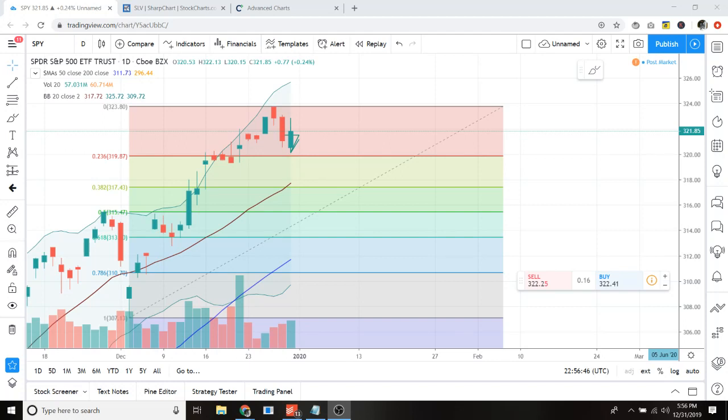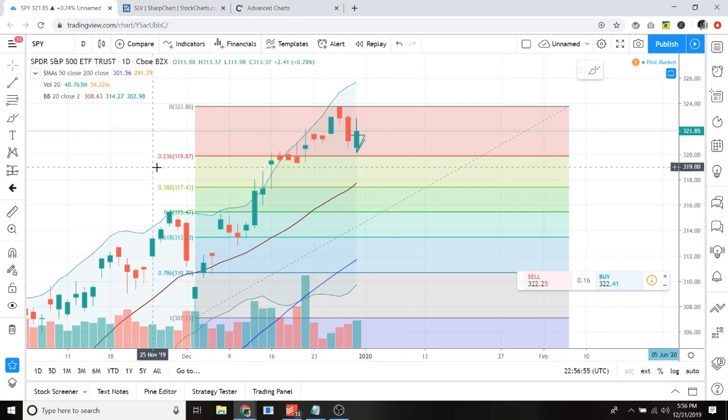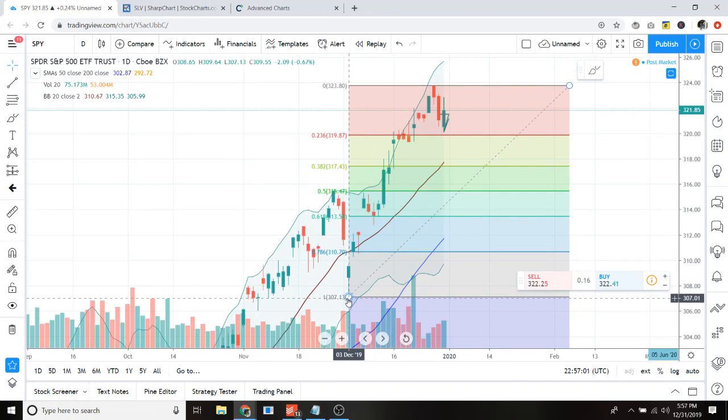Okay. So, what we're looking at here is the daily chart for the S&P 500. Now, yesterday's video, I drew a Fibonacci level from the most recent swing low to the most recent swing high, which was from December 3rd to December 27th. So from 317.13 to 323.80, which was the high that the SPY had made. We draw that here.